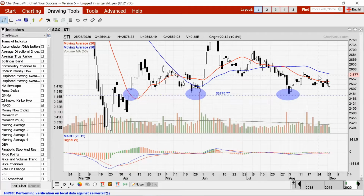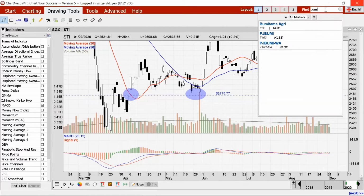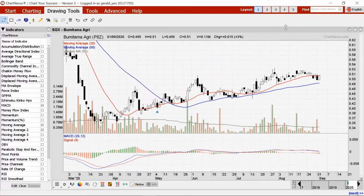Basically, we always visit those stocks that have the trading signal. We always look out for stocks that are on the uptrend, stocks that are at the support, and stocks that have the signal. So, case in point, the first opportunity that we're going to discuss is Bumitama.